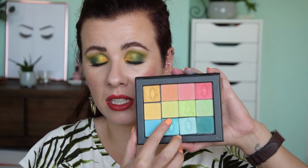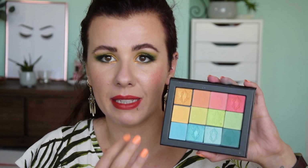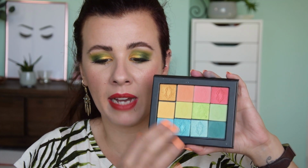And same is with the more yellow neon. This is a matte shade, it's called Relapse, and it's super pigmented. I used these matte pastels in the inner corner, and you don't have to build them up, you apply them there and it's beautiful. Again, check on Instagram the looks, because I did quite a few of them.